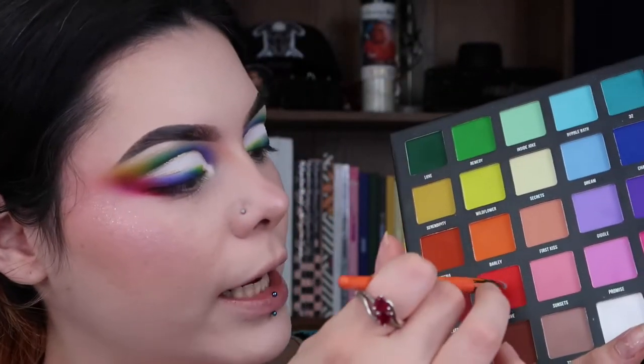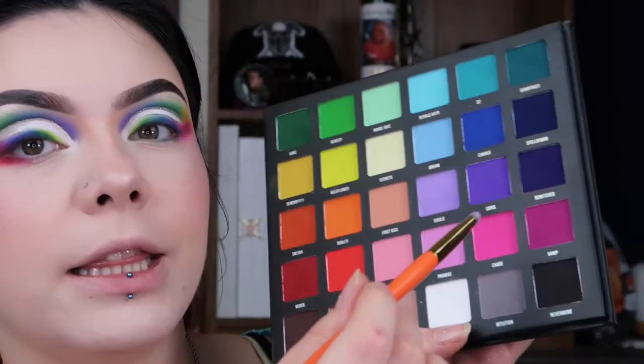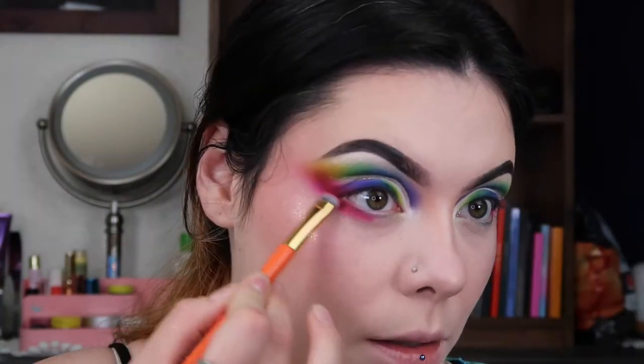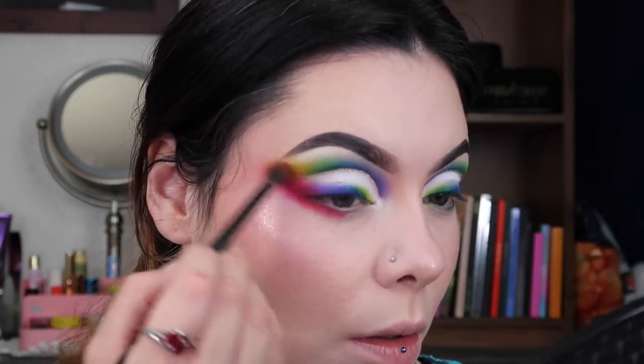Then I'm going to take the shade Self Love, which is the reds. I'm just blending those together. Dust that brush off. And I'm going to take the shade Chase. I need a mirror for this. So I'm just smoking that out. I think we need more orange. I think we are drowning out the orange. I'm going to smoke that out in this corner here.